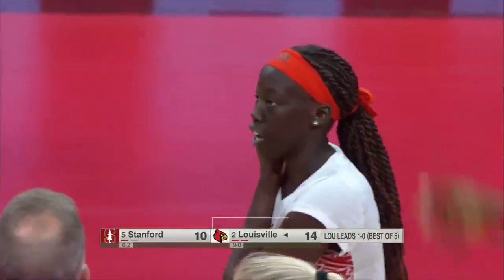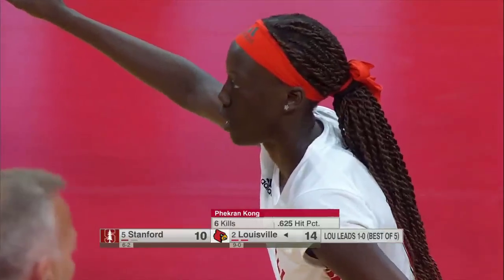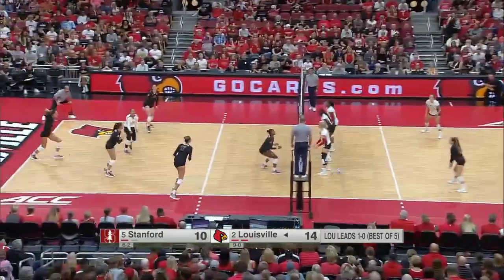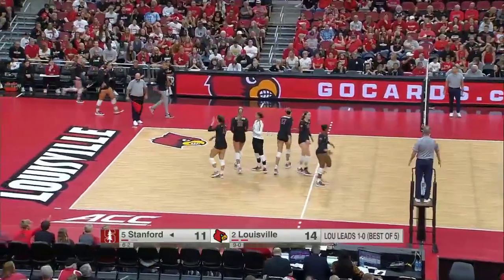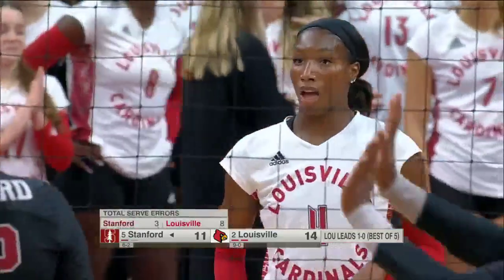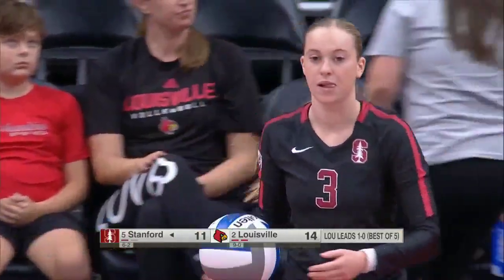Kong 6 of 8 as well, hitting over .600. Both of them are. Difference in the match right now. Well, the real difference in the match to me is the ball control for Louisville. Much, much better than Stanford. And Stanford, again, is not taking advantage of the service error. That's number 8 for Louisville. They've got to make sure that they're in rotation, putting some points on the board when they can. And they have to do it at the service line. Too many? 8's too many?